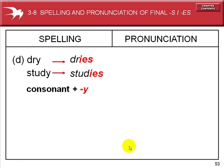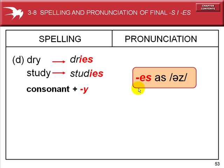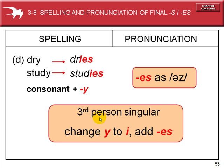Dry becomes dries. Study becomes studies. For spelling, words that end in a consonant plus the Y, R is a consonant plus a Y, D is a consonant plus a Y, we must add an ES, and it's pronounced as a Z sound. In order to form the third person singular for these verbs, we must change the Y to an I and add ES.